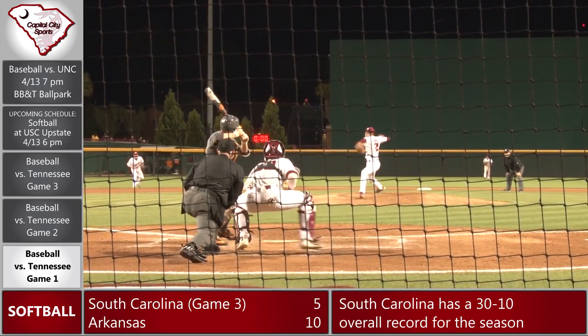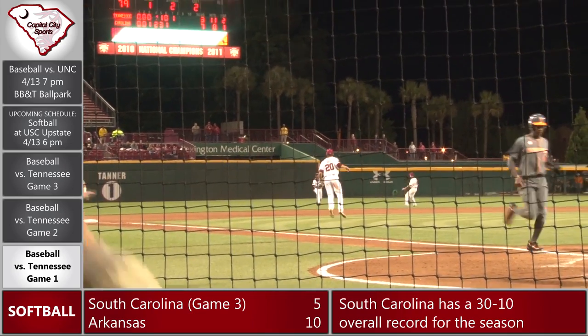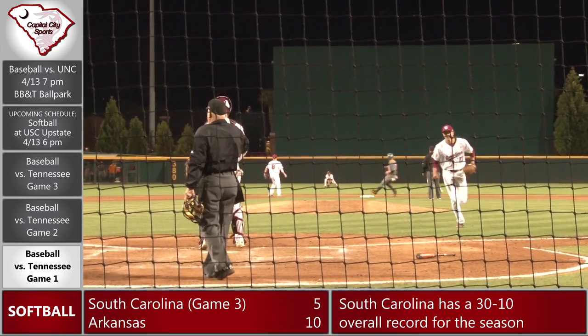Tyler Johnson came in looking to do better, but also couldn't get much done. Lance singled to left to drive in two. Santiago followed with a single and plated one, cutting Gamecocks' lead down to 7-6.